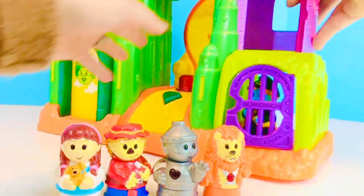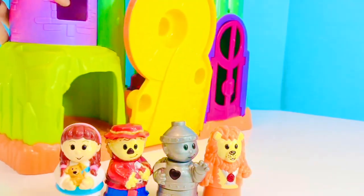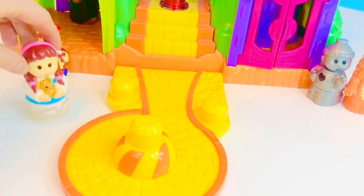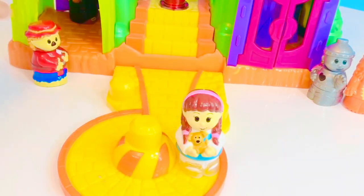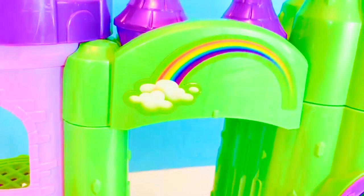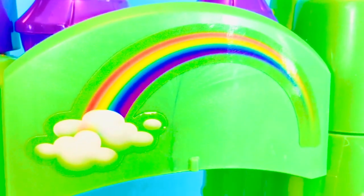Let's turn the set around and show you the yellow brick road that folds down. And there are places for the characters to stand. And what I love most about this set is there's a beautiful rainbow. Remember Dorothy sings Somewhere Over the Rainbow at the beginning of the movie? Red, orange, yellow, green, blue, and violet.